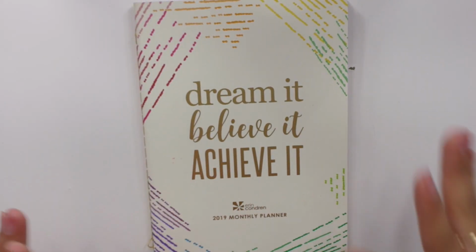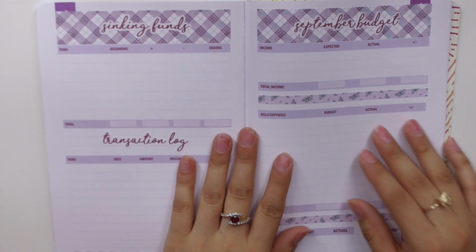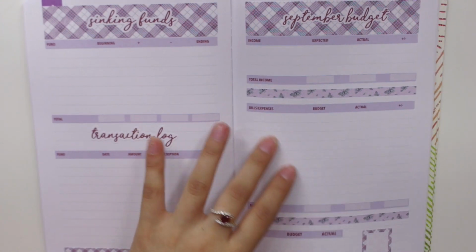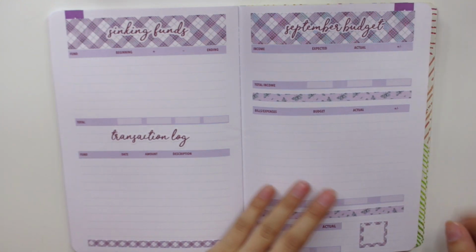Then next up is the Erin Condren Petite monthly planner. Now for this one, I only went ahead and filled in 2 pages, but this is how the plaid looks with the September budget, as you guys can see. And this is a sinking funds page. Super, super cute. Love, love this.